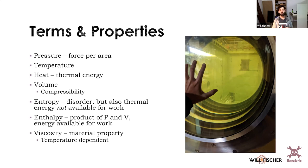This one's more applicable to liquids than it is with gases. But if you're pumping and piping through a system, viscosity is going to be kind of how you would think of electrical resistance in a circuit. And so you can do things to decrease viscosity, like diluting with a lower viscosity liquid.